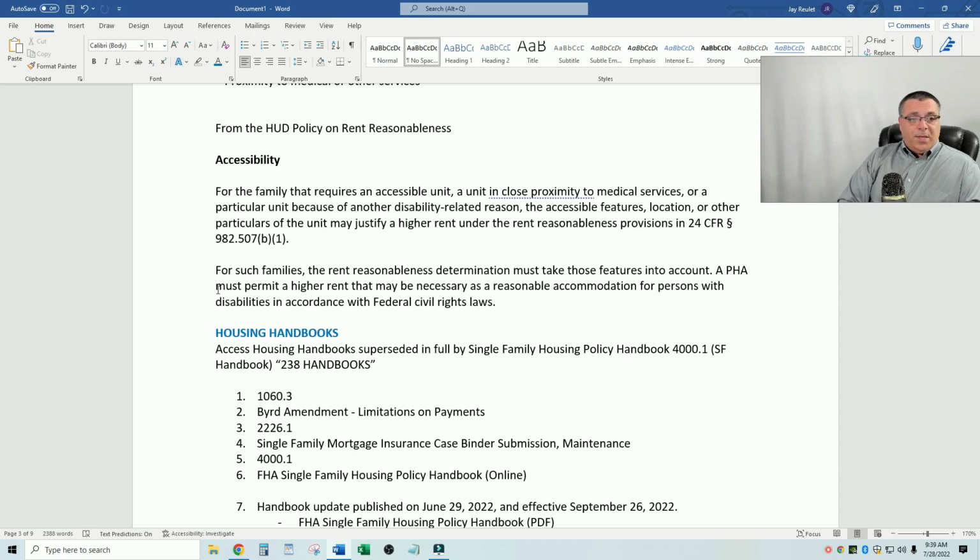A PHA must permit a higher rent than may be necessary as a reasonable accommodation for persons with disabilities in accordance with federal civil rights laws. Okay, guys. So, in closing this video, as you can see, like many things to do with HUD, the housing or anything else, these are all complex matters.